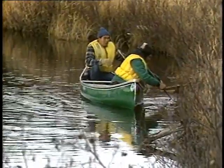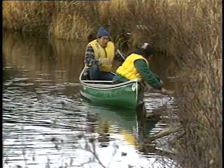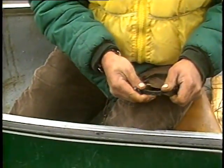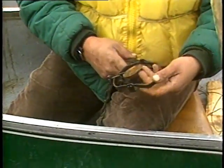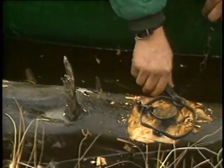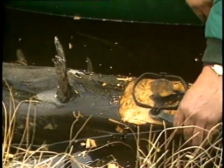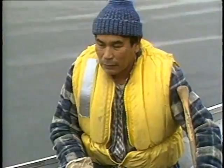The trapper cuts a notch in the log to hold the trap, a number 1.5 Victor. It's a good idea to make a notch so the trap will sit level with the surface of the log and won't move. The trap may be placed a little above or below the water level. It doesn't really matter. However, the trap spring must be positioned well away from the muskrat's paws. This way, the animal won't shift the trap before reaching the trigger.